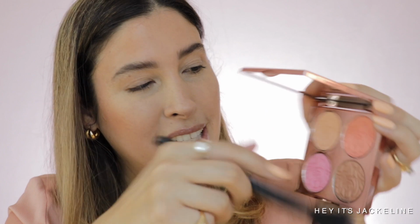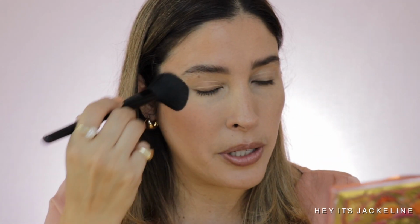Now I'm gonna go for this beautiful blush right here. It's a beautiful peachy tone. This brush is from Lancome, one of my favorite brushes. Ooh, it does have pigmentation. So, obviously, you don't get this payoff right off the bat, but you can build it. Sometimes with this type of formula, more like a baked gelée, you have to really dig in to get that pigmentation going.